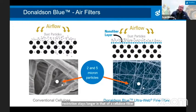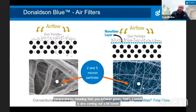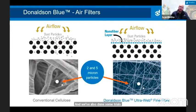In some vehicle reports, there's also an increase in power, and reduced soot indexes in the oils are reported. And then we've also seen lower engine temperatures, meaning that your exhaust gases emitted are also coming out a bit lower. And we've also done some trials recently where we've seen that the nanofiber layer has some rigidity to it in underground humid environments. Next slide.